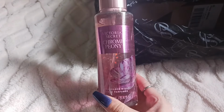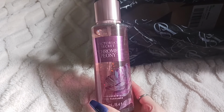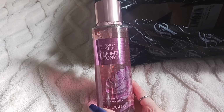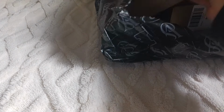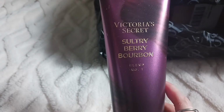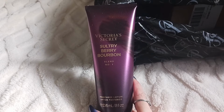So next up is this Chrome Peony scent. Not sure about this one, but I did want to try this. I heard some good things about it, so it made me kind of want to try this one. That's not really a usual scent I would go for, though. So here's the Sultry Berry Bourbon lotion.